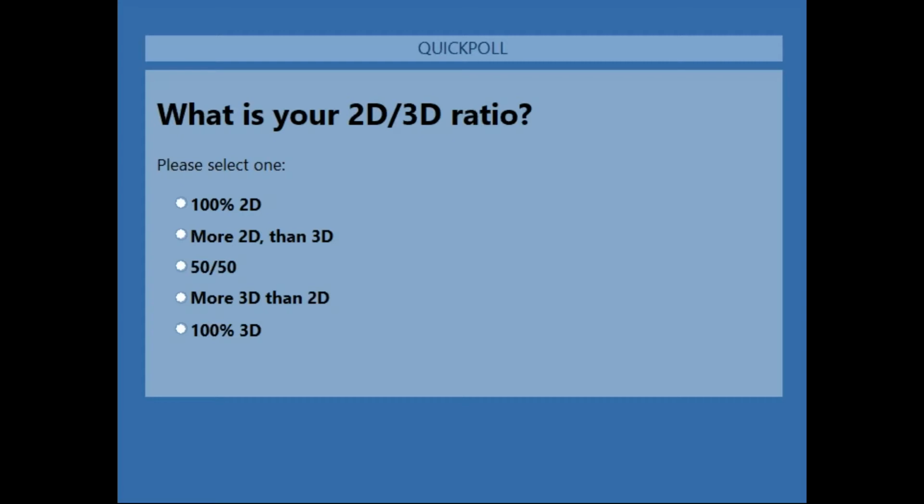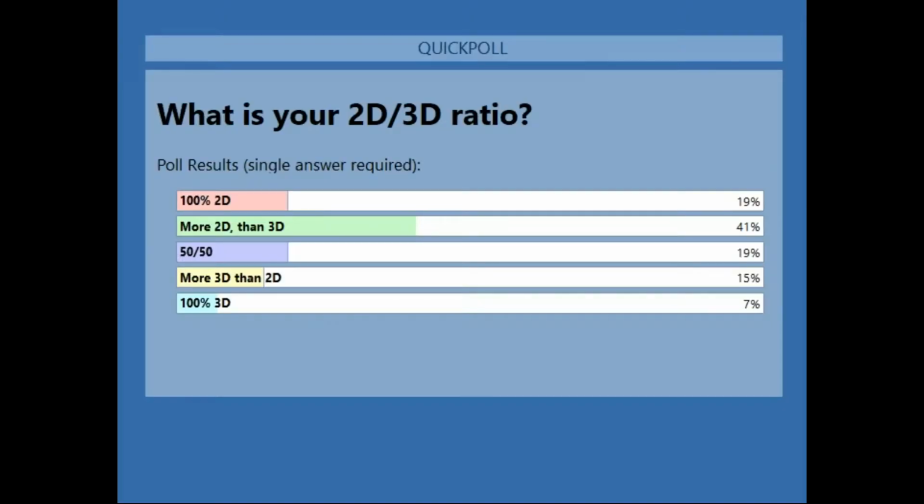All right, looks like we have very interesting results. Okay, I'm closing the poll in 3, 2, 1 seconds. So 3, 2, 1 in French. And let me share that. That's very interesting. So mostly 2D, a little bit of 3D, I like that. A little bit, oh wow, 7%, 100% 3D, rock on, love it.